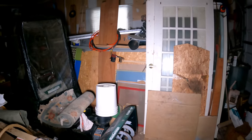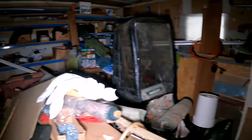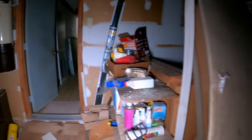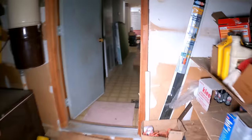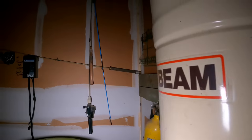Got a little snow blower. Bunch of plywood. Whole lot of material. Some old skis. Drywall's falling down in here too. This piece was supposed to be up there. The old beam machine. Some fishing rods.